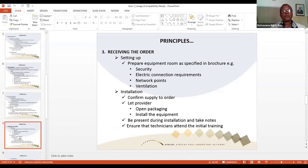Then you have to confirm that the order came as it was on the order. Has the supplier provided everything that you requested? And you allow the supplier to open the packages, because here you are trying to avoid being the one opening up the packages, finding some breakdowns, and then being blamed for the breakdown. So you make sure that the supplier opens the packages, they install the equipment, and you are there so that you see that all that you ordered has been included.